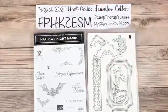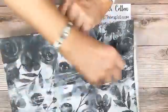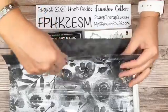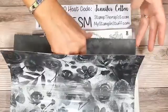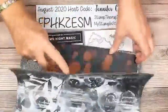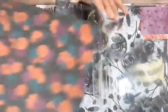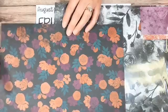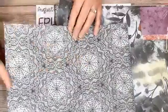So there's that. Then there's the designer paper. It's called Magic in This Night. And so you have these gorgeous flowers, black and white. They can be used for any occasion. The other side has bats. Super cute. Then this, I'm not doing a very good job here. Let's do it sideways. This piece, which again, really any occasion you want to use it for, just flowers. But then a really cool spider webby pattern on the back.